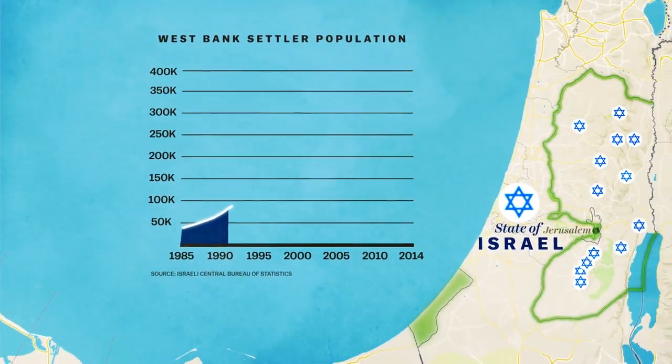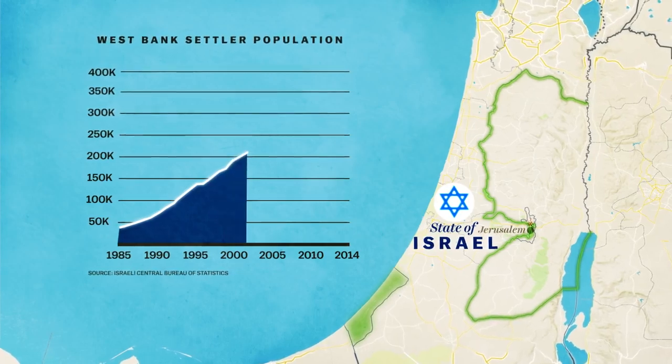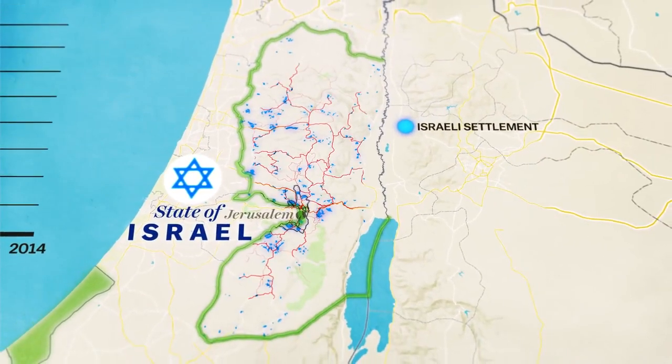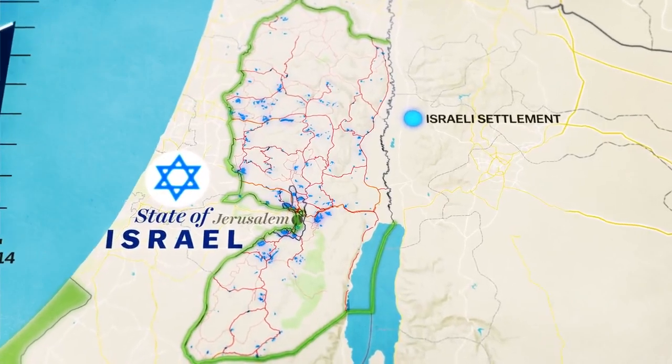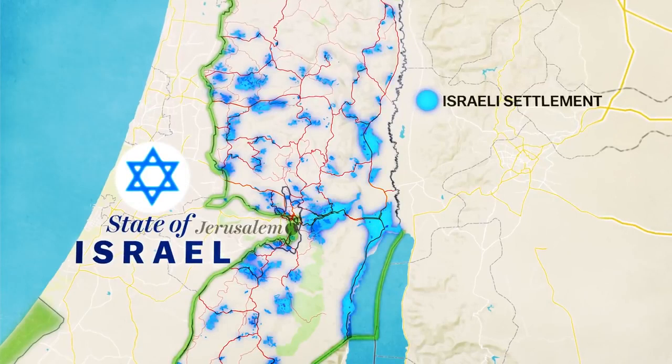Over the next few decades, more and more factions of the Israeli government began to support the settler movement, allocating public resources and granting permits for building. The Israeli Housing Ministry and military began developing plans on how to develop the West Bank. They built roads throughout the entire region, allowing easy access between the settlements and mainland Israel. More and more building permits were given out, and planned communities began popping up all over the West Bank.